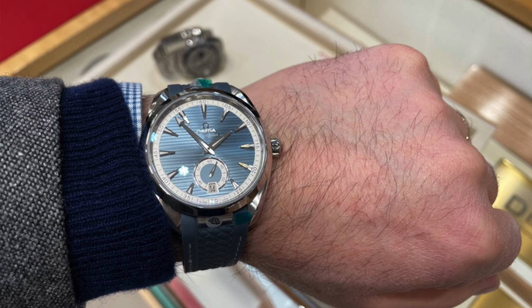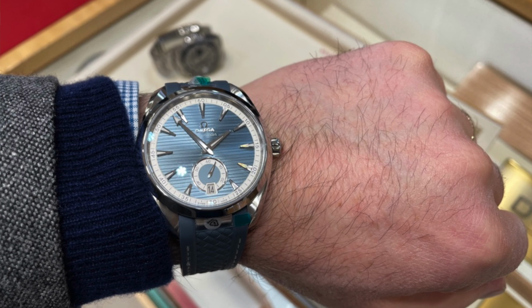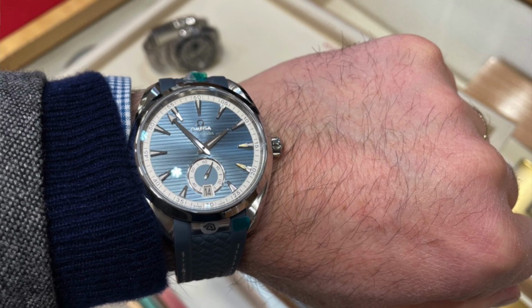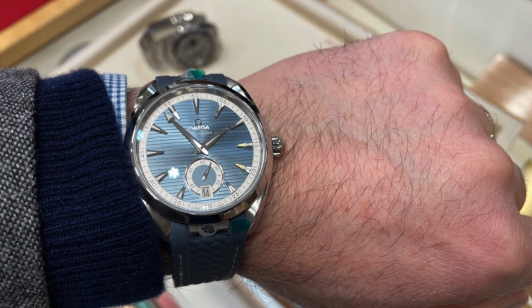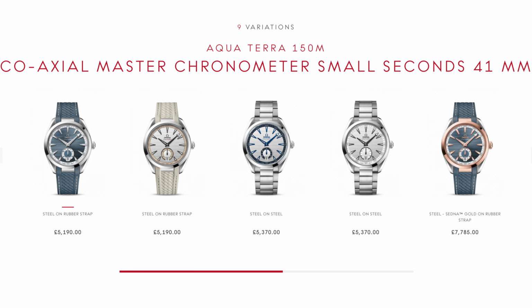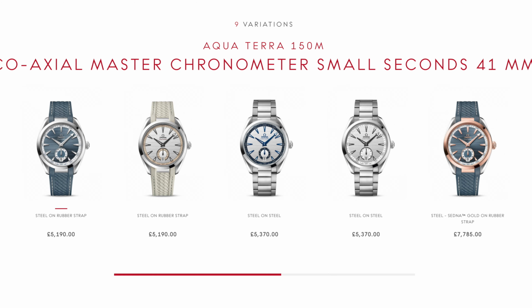I'd seen it in pictures a few times, and I didn't really like it. I thought it was a bit too fussy. But when I had it on my wrist, this had the dark sort of slaty blue dial. It was on a rubber strap. I don't think this one came on a bracelet. I think the paler dial's gone on a bracelet. But I really like the dial on this one. I was quite impressed. I think if it had a bracelet with it, yeah, I think we'd almost be there. But I'm not sure with the rubber, because I don't know when I would wear it. I've got my Planet Ocean on the rubber for casual.